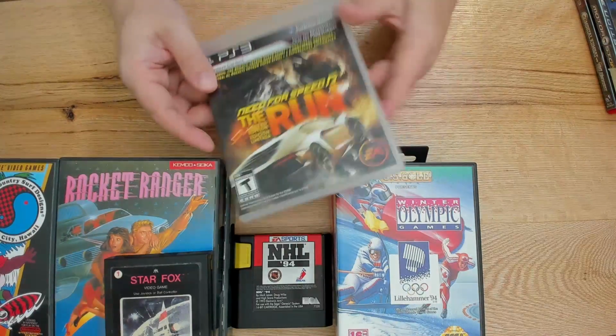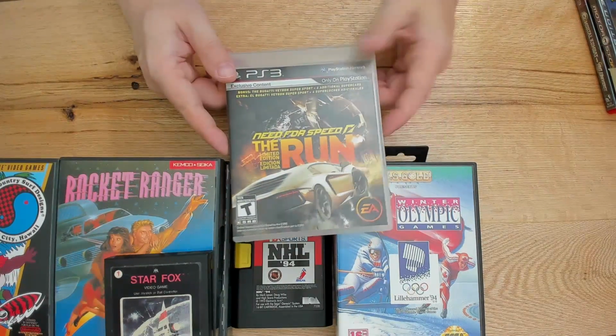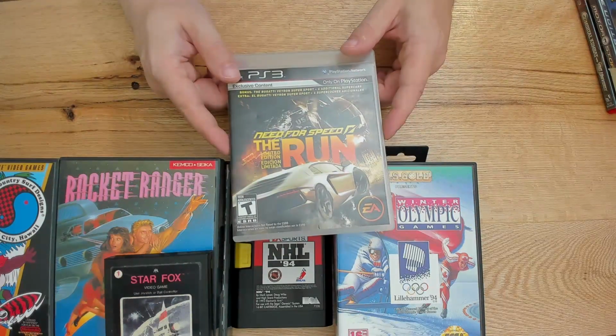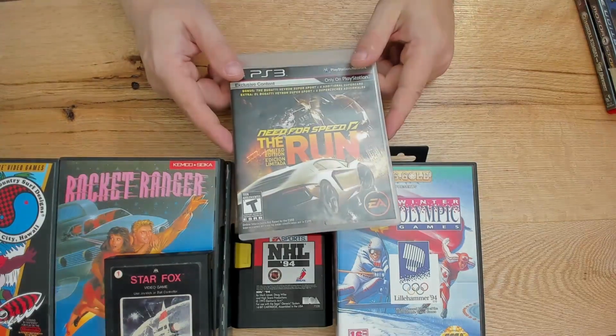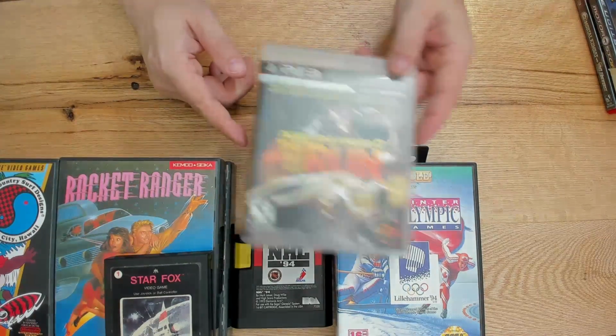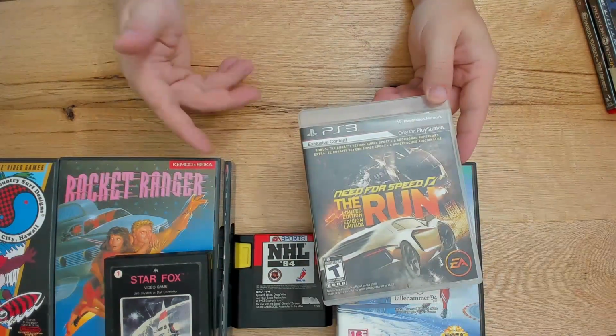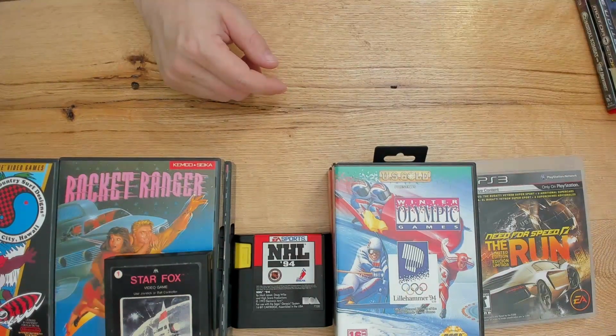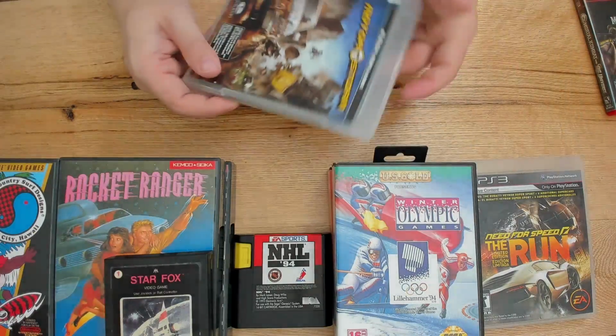I don't care for printed stuff, that garbage that they throw into a regular case. I hate that. But I got a couple here, and I got some really good prices. I managed to get Need for Speed The Run. I know the Need for Speed series has a lot of different games for it, and it's got a lot of fans. I played a few, but this one I think reviewed really well, so I'm happy to give this one a try. I think this one was maybe $1, maybe $2.